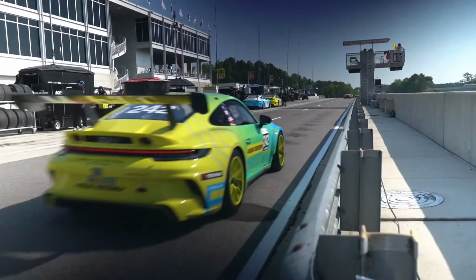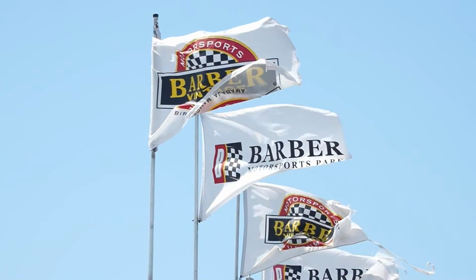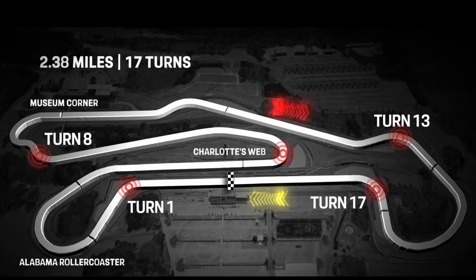And a big part of that is just how technical it is around here. But Barber has really built up its reputation in a short amount of time. Here you see the track map, with the Alabama roller coaster kicking things off just after that swift first turn. Charlotte's Web is probably the best place to try and make overtakes. Watch out for Museum Corner as well, and that is a place where you could see a bit of issues out there.